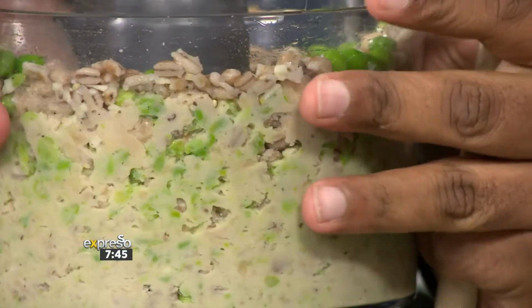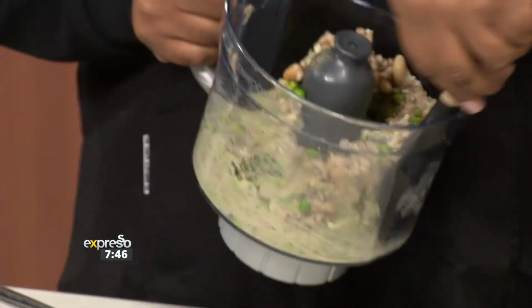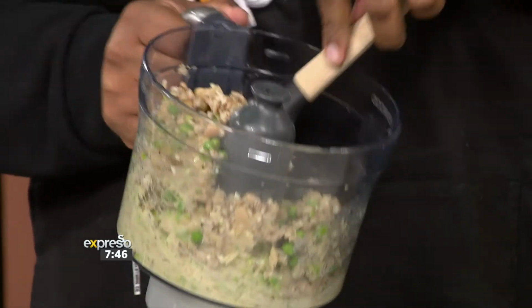So what I've done is here's where you can totally use your own discretion. If you want a super fine patty, let it go for a little longer. I kind of like the combination of fine, but a little bit of chunky. You want to know what's in there. So the bottom of it is nice and blitzed, and then the top still has chunky bits of the barley, of the peas, of the beans.